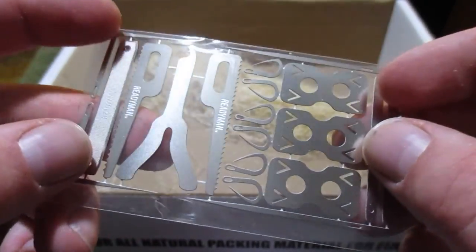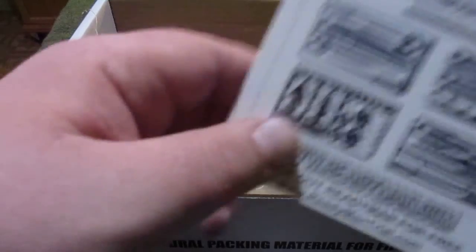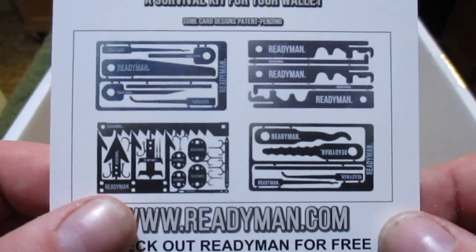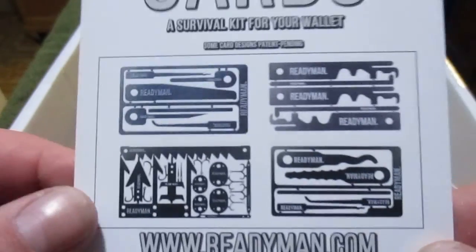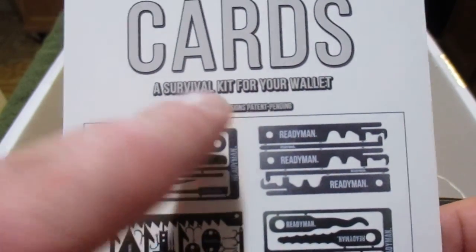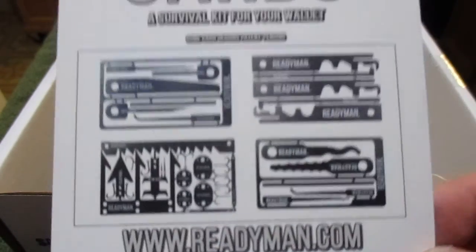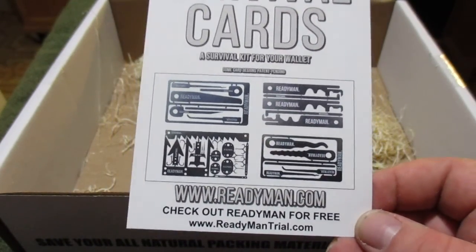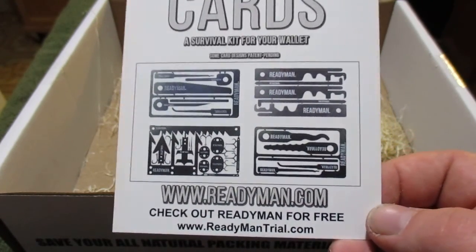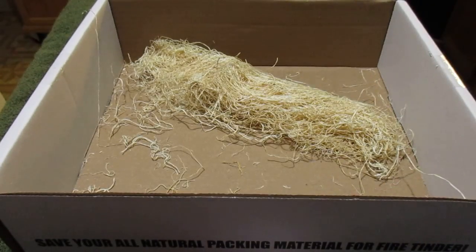Awesome. Ready Man is a cool idea. I wish I freaking thought of that. Breakaway tools in little stainless steel cards. You know, not really something you'd want to keep in your wallet. I mean, it says a survival kit for your wallet, but I wouldn't want to keep one in my wallet. I would keep it in a kit, my go bag or what have you, just for the sheer fact of, you know, my wallet gets pretty bent up and beat up every now and then. But pretty cool.